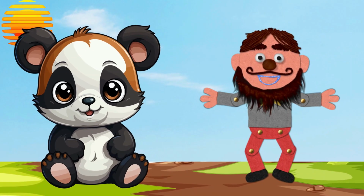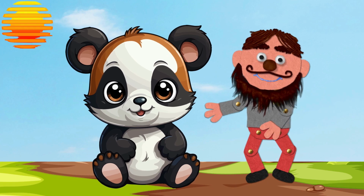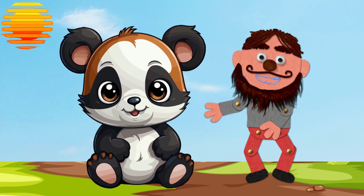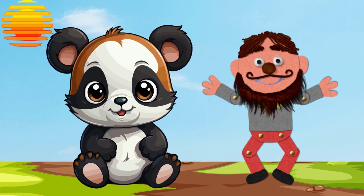Who's that cuddly bear munching on yummy bamboo? It's the panda. With those black and white spots and fluffy fur, it's like a living teddy bear come to life.